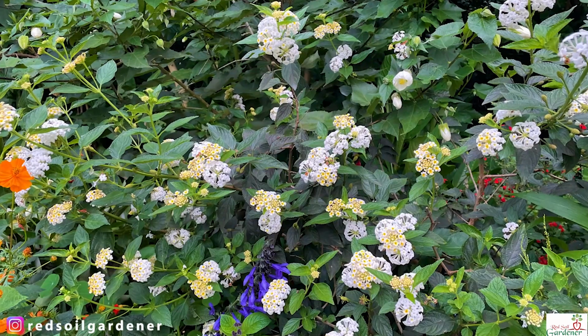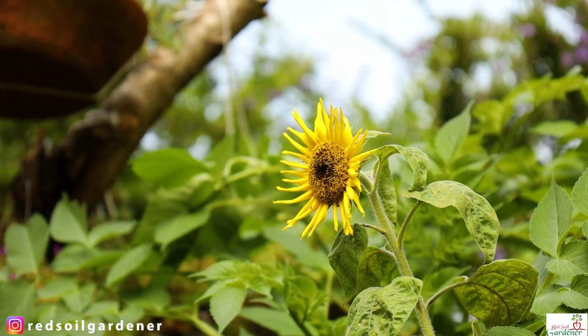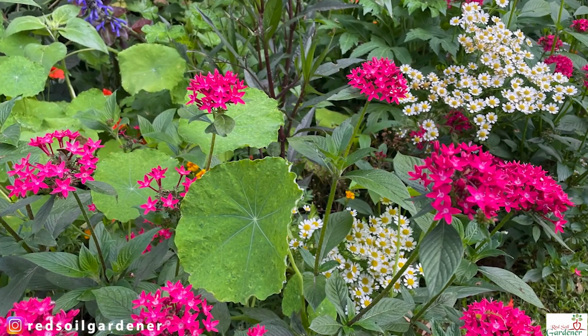This patch of the garden is, as I mentioned, next to my neighbor, but I did prune the trees so I can get more sun. My lantana is flowering, my Mexican petunias, my dahlias, sunflowers, cosmos and pentas, they're all in full bloom only because I gave them the sun.